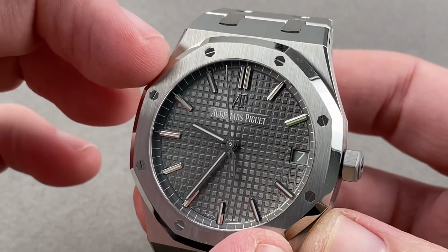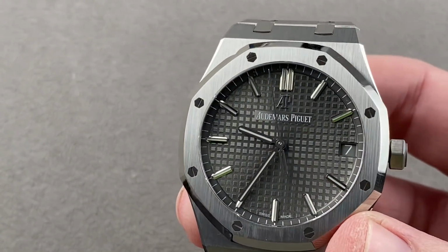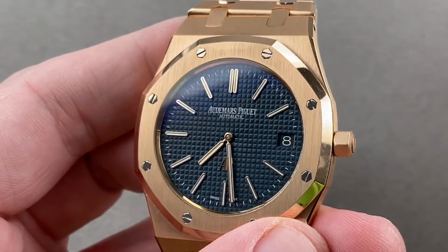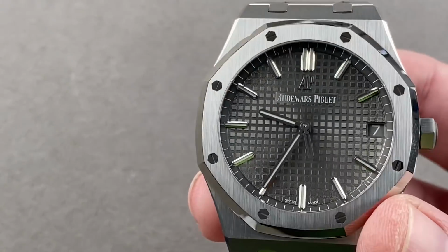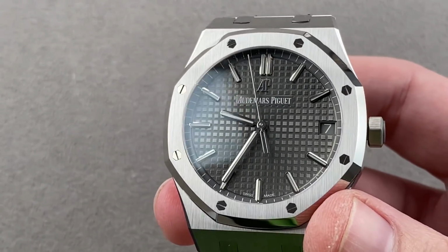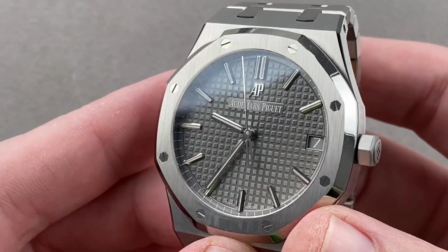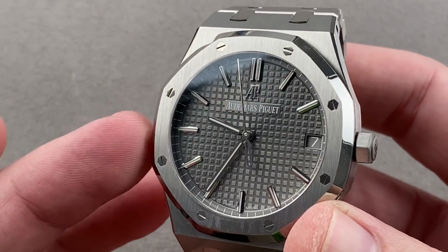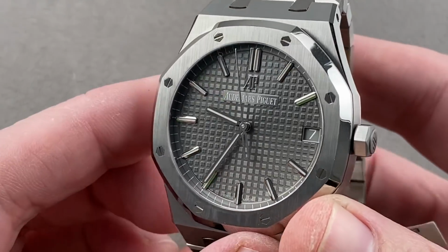We also have a pantograph cut dial here, but this is the Grande Tapisserie. You have the Grand and you have the Petit. Petit, small hobnail. Grand, large hobnail. Gray galvanized. This is a sharp grayscale look that is cool on the wrist, not quite as intense as the black and not quite as boutique as the blue. It's a bit tougher, stronger, and more forceful than the silver.